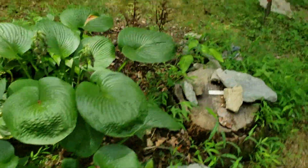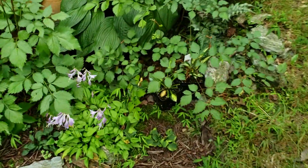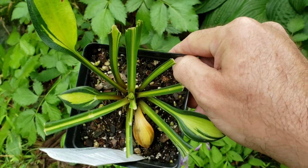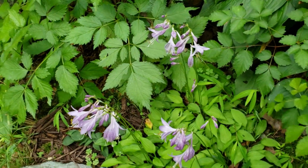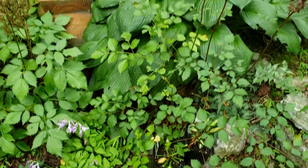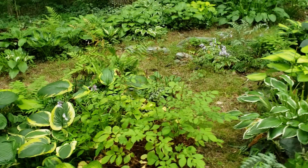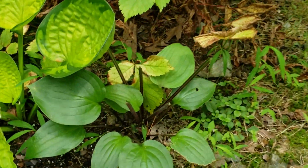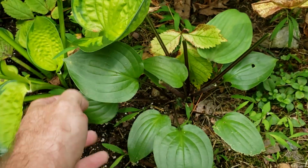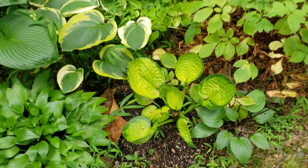And some of the stuff that really got me was stuff like this wasn't even in the ground yet. You know, that was a little microhosta, wasn't even in the ground yet, and they got it. So they got the flower off this little microhosta. We have connoisseur deer around here, apparently. That's another one. This hosta's really, really good looking. Has that really dark red stem on it with the bright green leaf like that. And they came and they munched all that up.